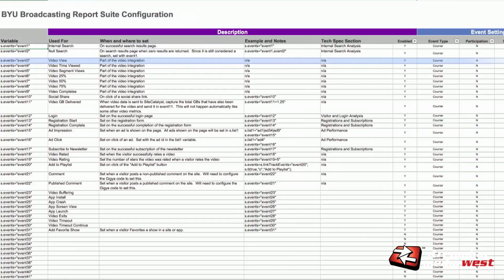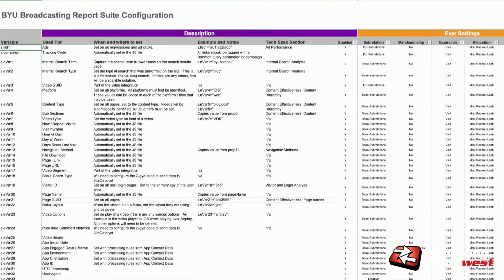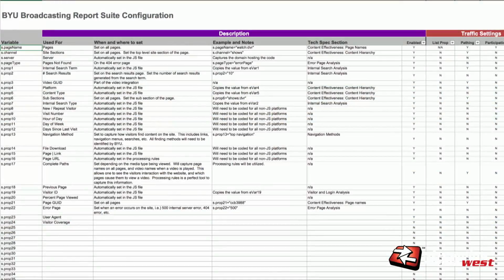So you end up with someone's going to create something like this, a list of events. And maybe you're looking at this event up here called a video play. And that video play will correspond to certain other variables, and those variables will be fired off every time a video play tracking pixel is sent, and also with properties that are set. And there is a relationship.